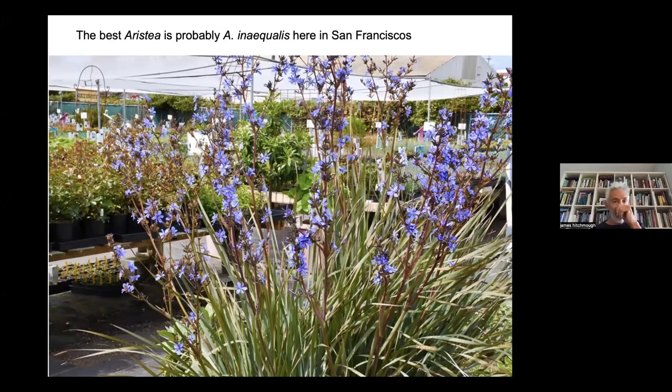But I think probably the best Aristea is Aristea inequalis, here growing in a nursery in San Francisco, without any of the hideous black disease. And this is another one that Marco's working with. But this flowers for a very long time. And this is a wonderful plant with slightly grayish green foliage. Fabulous plant. Should be everywhere. Endangered in its habitat. So it would be quite good to be widely grown.